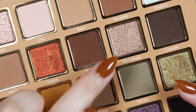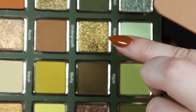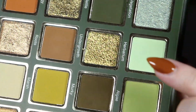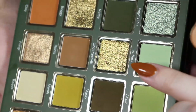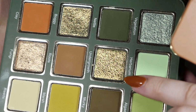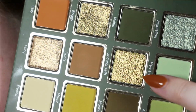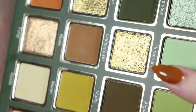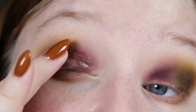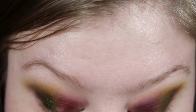Now I decided I'm going to use the shade Glamorous right here for the inner lid, and then I'm going to use the shade Undergrowth, which is right here. And are those going to blend together? Probably not, but they look like they're the same kind of sparkly formula, so I'll just have to tap tap tap to make sure that they do look like they blend together. So I'm gonna apply some glitter glue this time just to make sure that I get the opacity and sparkliness and shiftiness that I want. I think I'm going to, in addition to those shades, I'll also use the lightest shade in the Neutrals palette.